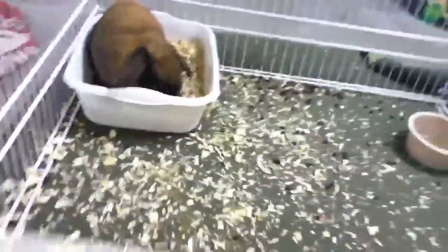So, yeah, we can start with Jelly Bean. So, here's Jelly Bean. They're both Highland Lops, and they're 3 years old, and their birthday's in spring. I'm just going to celebrate it during my birthday. This is Jelly Bean. She is shy, so when you try to pet her, she runs away.